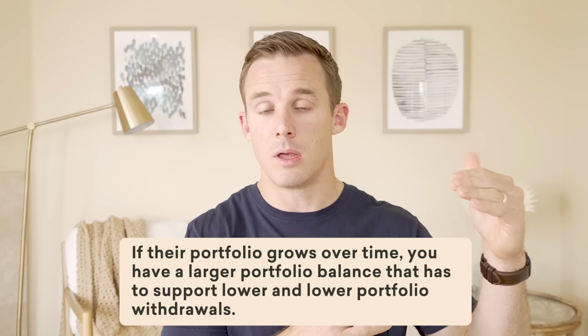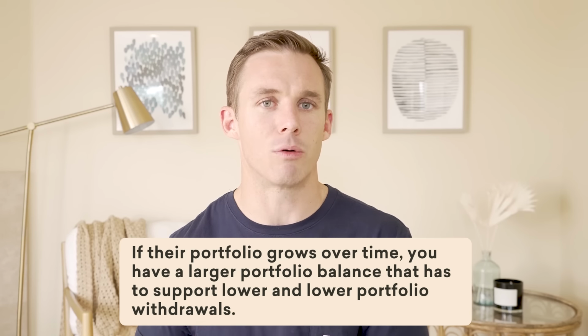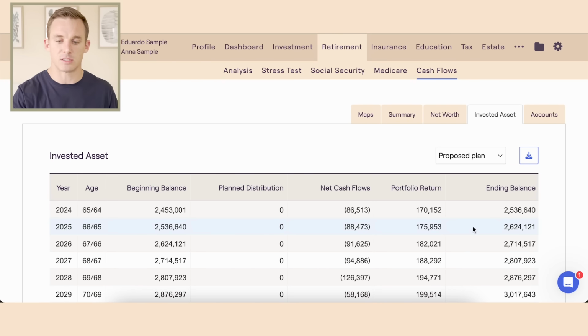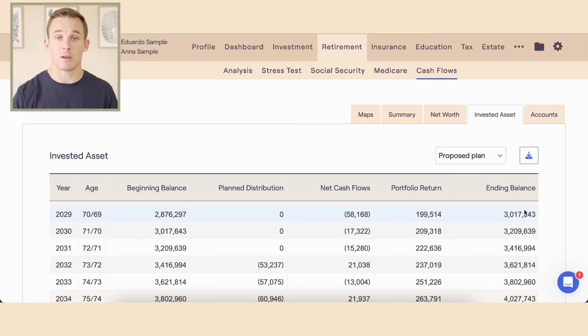So as you see the net flows here, you can actually start to see that those drop dramatically. Now, not only are the net flows, meaning the withdrawals, dropping dramatically, but if their portfolio grows over time, you have a larger portfolio balance that has to support lower and lower portfolio withdrawals. Now, of course, no growth rate is guaranteed, but if we take a look at this, based upon some assumed growth rates, what their portfolio might look like at age 70, and this is assuming about a 6% or so rate of return, not a guarantee that they'll get it, but just a projection, they might have about $3 million in their portfolio at that time.